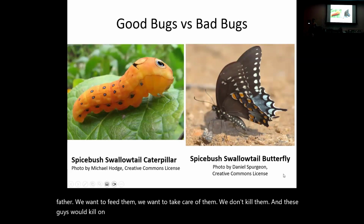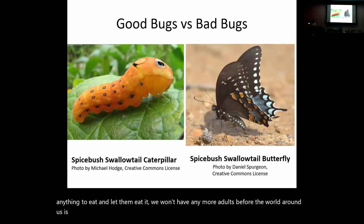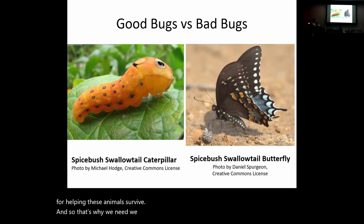And if we keep killing all of the baby caterpillars, or we don't give them anything to eat and let them eat it, we won't have any more adults. The more the world around us is becoming developed, the more the wild places around us are full of invasive species, the more important our own yards are for helping these animals survive. And so that's why we need native plants for caterpillars, because caterpillars need to have the right kind of food.